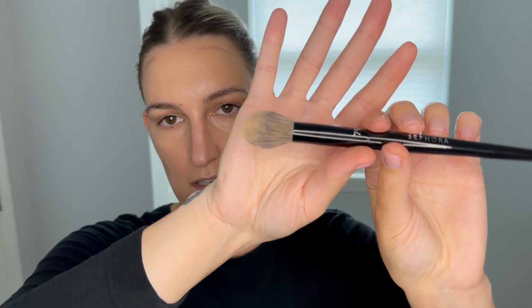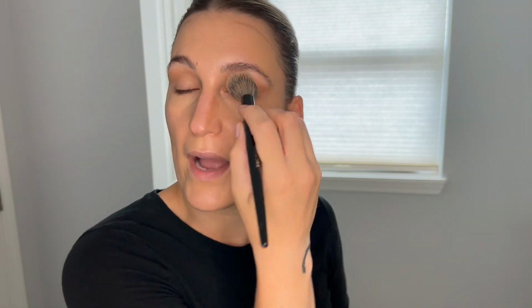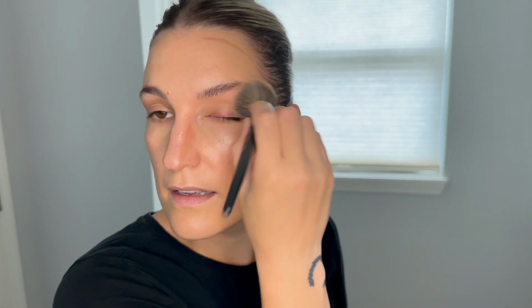I do use, let's see, the Sephora 79 brush. It's for contouring. So actually I'll first blend in my eyeshadow, and this will blend in the highlighter and the face trace contour stick that I put on there. And if you pull it this way, it ends up looking so natural. It'll kind of lift your eyes.